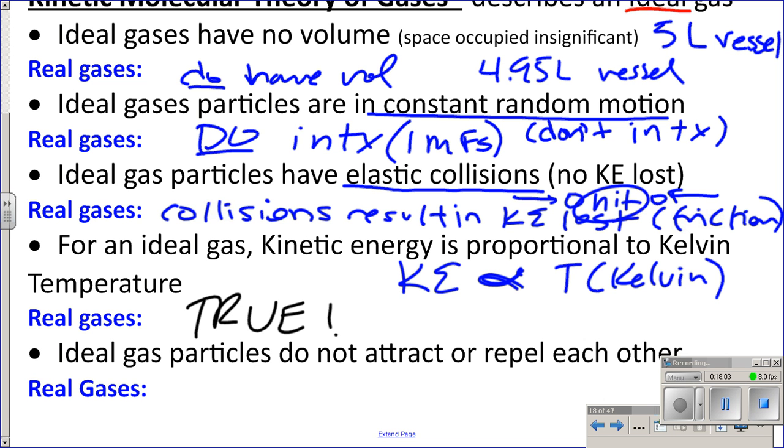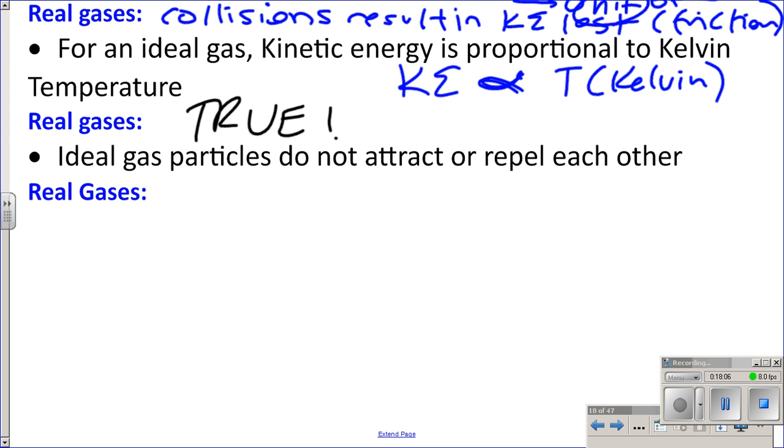This is like the super longest slide here, okay? Last postulate, or the last assumption we make from the kinetic molecular theory is, this one is related back to the second one we talked about, we assume they do not attract or repel each other. So we assume there are no IMFs at work.